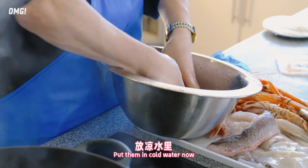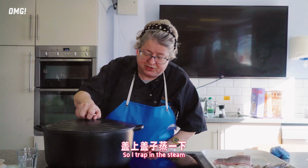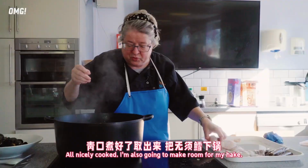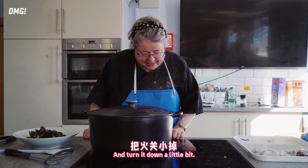Put them in cold water now and they'll close. First thing for mine to go in here then is my langoustine. Mussels. So I trap in the steam and I'll let those bubble away for a few moments. Are you ready for the big reveal? All nicely cooked. I'm also going to make room for my hake. I'm going to turn it down a little bit.